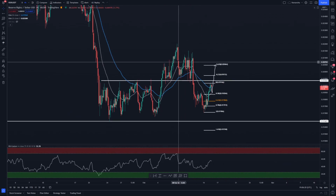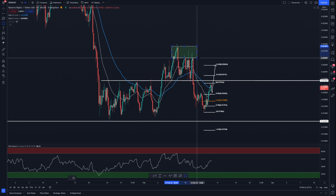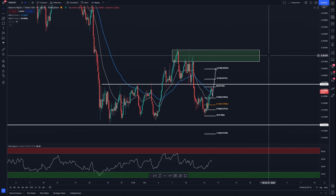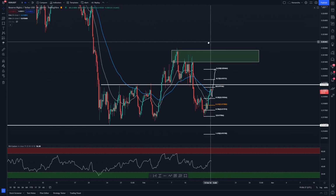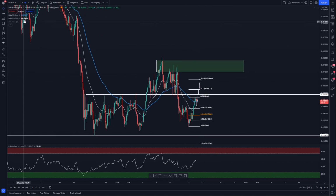And obviously you can see there's a clear area of resistance here which will mark up. I'm just going to box it off. There's quite a lot of wicks within that area. So if you're looking to take profit, then at around 2 cent all the way up to 2.1 cent, I think sell orders within that area could be a good area for you to potentially either offload some profit or use as an accumulation point.